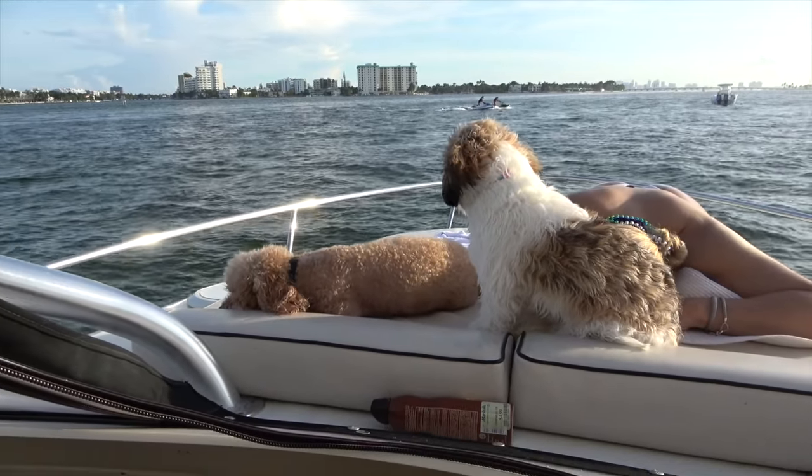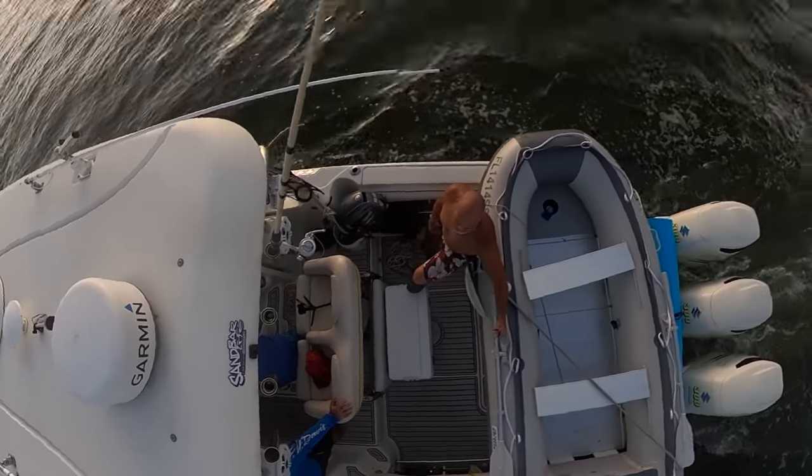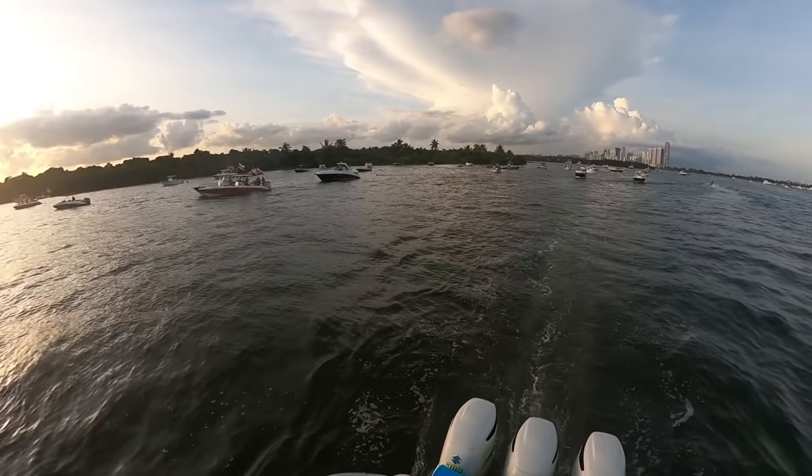Even Yuli and Big Mama, she actually laid out and fell asleep. It's getting late and everybody's really tired, so we started to head out because we have a long ride back.